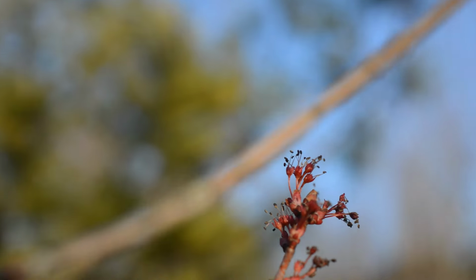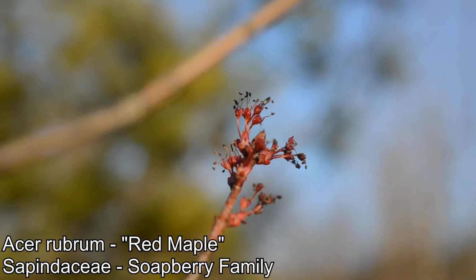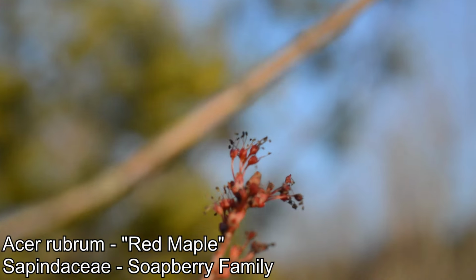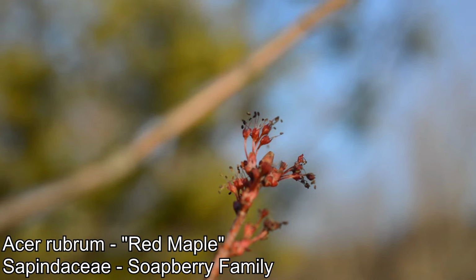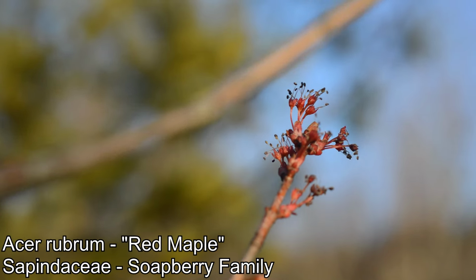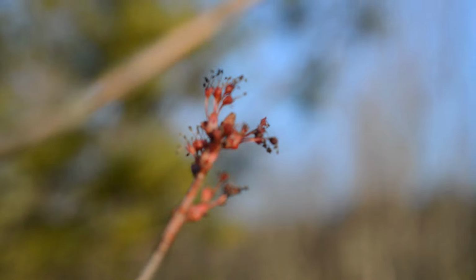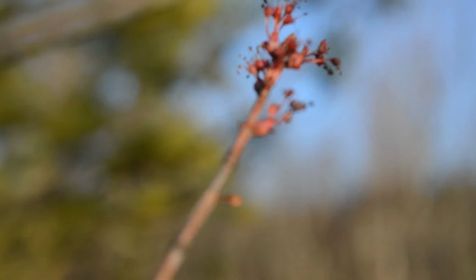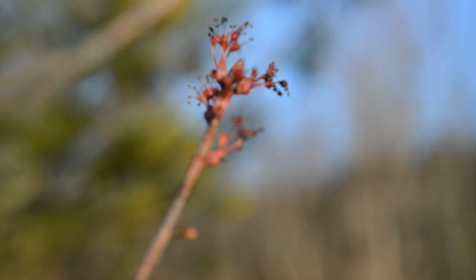Well, it's a little too late to see the red maple flowers, Acer rubrum. Those are the last few of them that I've seen, just withering up. Those are the male flowers. You can see the little stamens hanging off of them, withering up. Just wrapping up the male flowers, and yeah, 5 petals, 5 stamens. Red maples have a pretty standard floral morphology, all things considered.